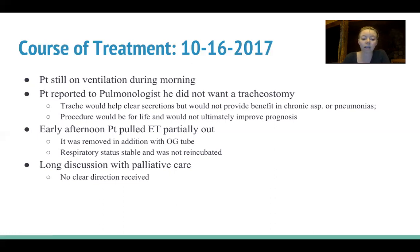And also at that time, he had a long discussion with palliative care, the hospitalist medical team, and I believe the chaplain was present as well. At that time, they did not receive a clear direction of care. In the MD's notes, it stated that the patient seemed like he was really struggling with the fact that he did not want a trach placement, but he also did not want to die.